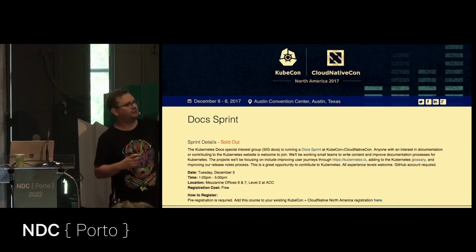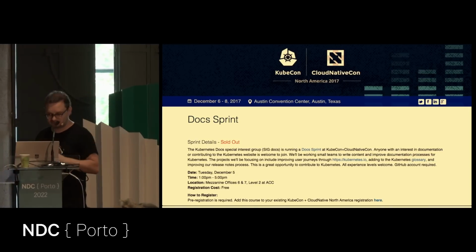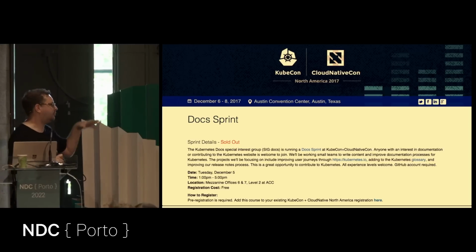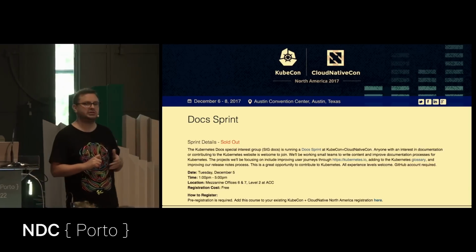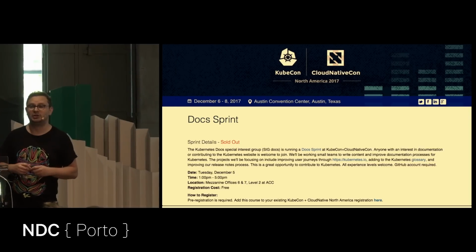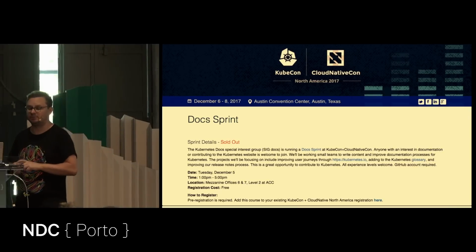So during their conference, they will have a documentation sprint open to anyone. You can go to the room just during the day, and there'll be the maintainers of the docs team there. And anyone who wants to get involved can come along and start working on documentation issues. This is a great way for people to start immersing themselves into the community.